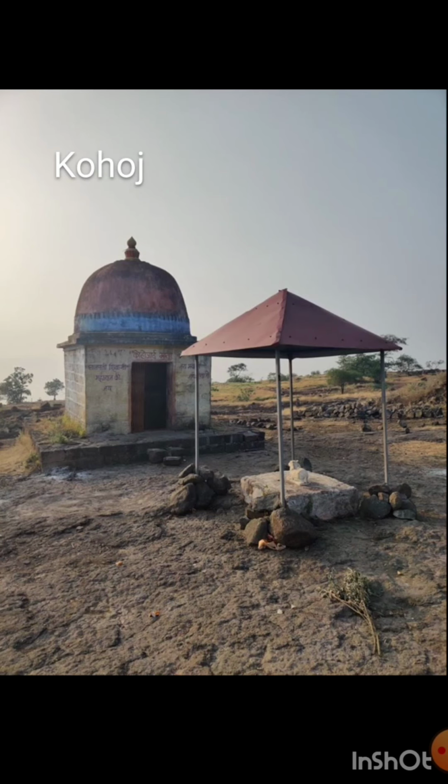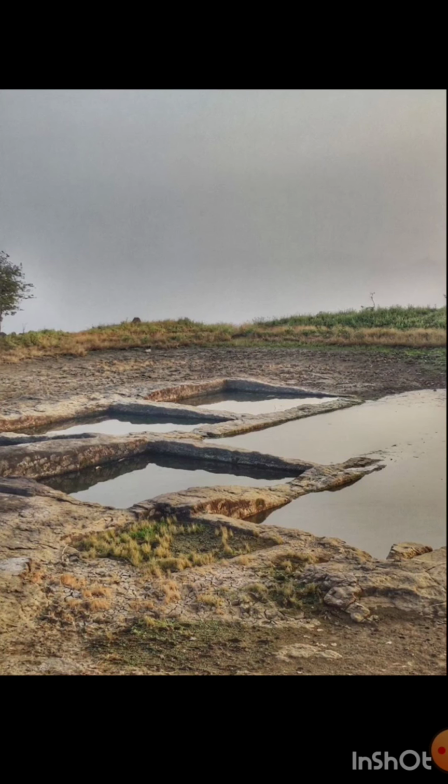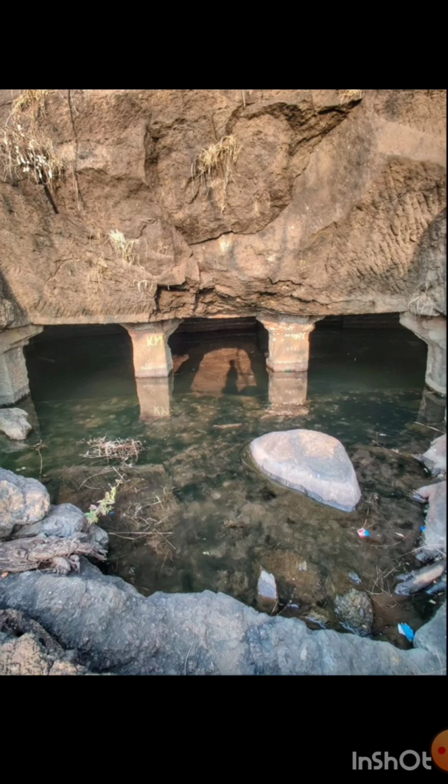On the mid-level section of Kohoj we have a vast plateau where we find this small temple, as well as a couple of rock cut reservoirs. And then on the way up to the final section of the fort, below the upper pinnacle, we find big rock cut caves again, water reservoirs for the troops.